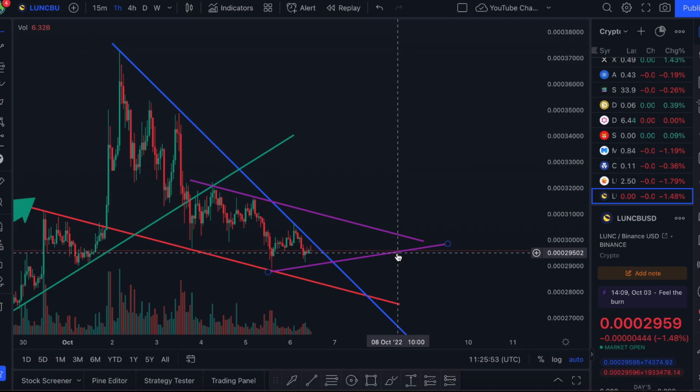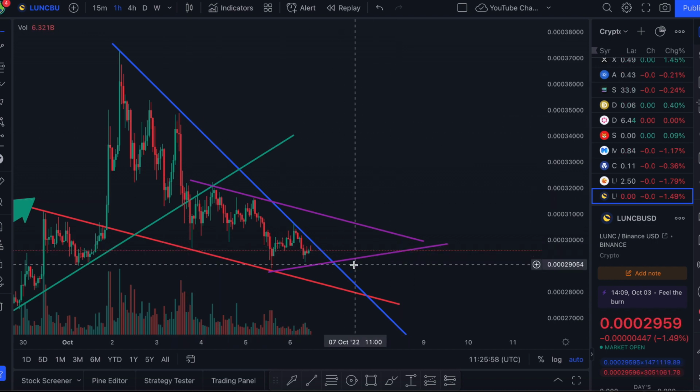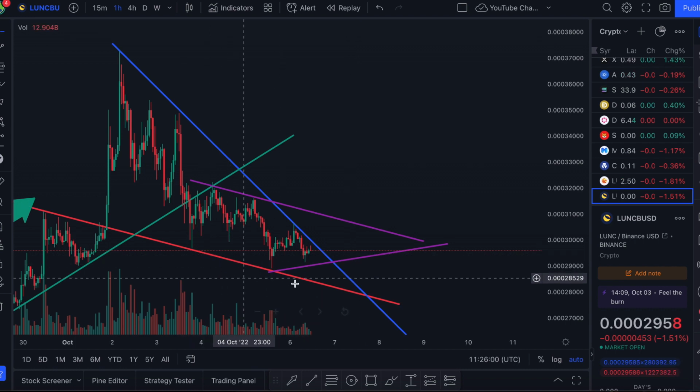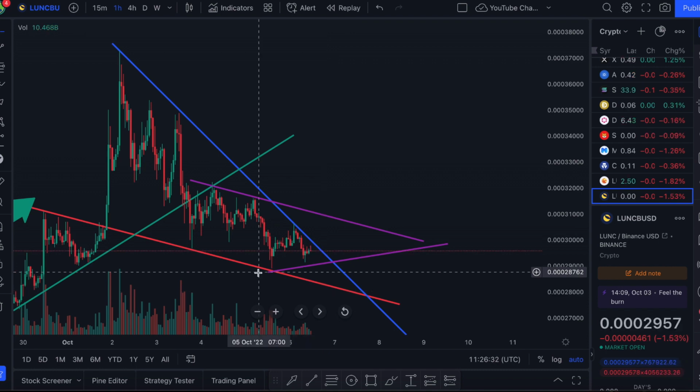But that's all I have to say in this video, really. Basically, I'm looking at this blue line and what we do here, which is the most important thing for me at the moment. And of course, this support here: can we hold this support up, and can we hold up at least 27 cents here on Luna Classic? And so that's what I'm seeing right now.